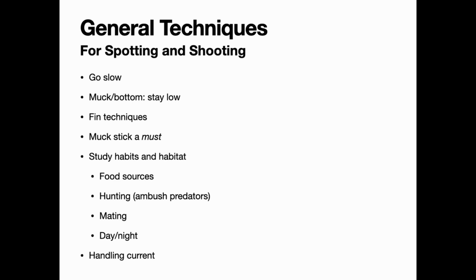Another thing is to master shooting in a current. For macro and super macro, it's a lot easier to shoot if you're faced into the current than if you're going with it. It's almost impossible in a current if you're going with it to shoot and get anything. So you might have to make yourself stable, thin yourself, however you need to do it to hold yourself steady and, again, respect the environment.